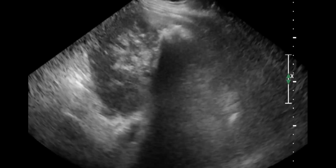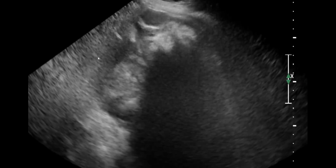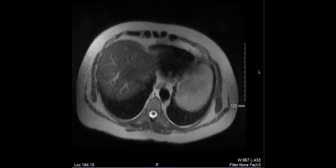So sure enough, the next test would be cross-sectional imaging, either CT or MR, and they were sent for an MRI. And I'm going to start showing you the MR images. Wait, so did we think it was from the adrenal? Yes, indeed. So we thought that this was a mass arising from the adrenal gland. And given the size of the left adrenal mass, you can see which direction this is going.